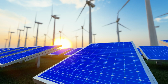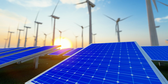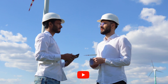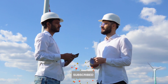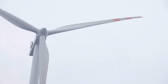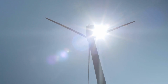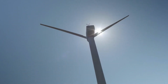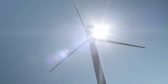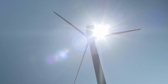Maintenance and operational expenses play a critical role in the overall economics of wind and solar energy systems, influencing their long-term viability and cost-effectiveness. Wind turbines require regular maintenance to ensure optimal performance and longevity. This includes routine inspections, lubrication, replacement of worn-out parts, and sometimes major repairs such as gearbox replacements. The operational costs for wind energy can vary, but on average, they range from 1.2 to 1.5 cents per kilowatt hour produced, accounting for about 20-25% of the total cost of energy generated over the turbine's lifetime.